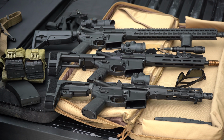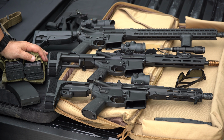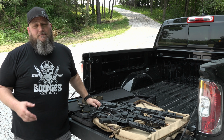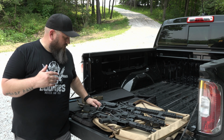Obviously, first and foremost, you need to have ammunition and magazines. If you don't have ammunition and magazines, it's not a range day. It's not a proper tool. You don't have everything you need to use it. So, ammunition and magazines, that should be a given. But we'll just go ahead and pass along on that.